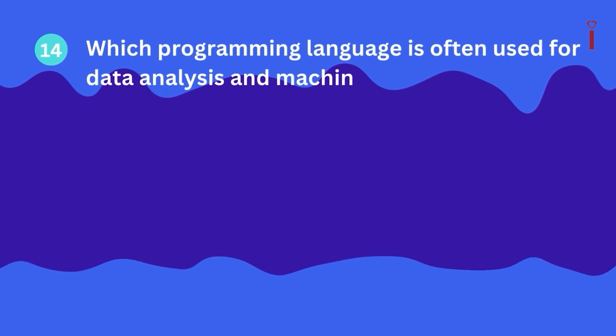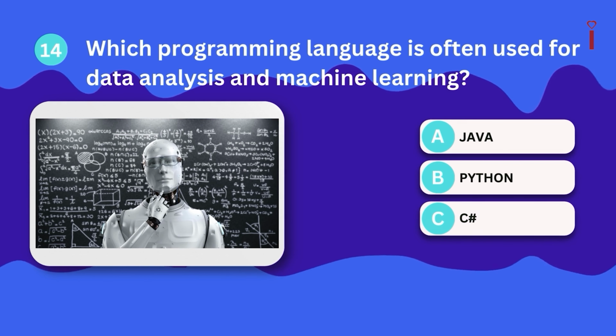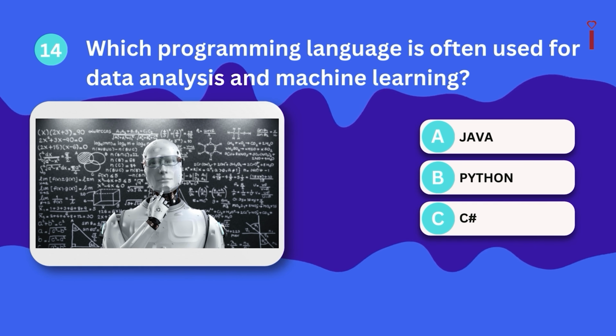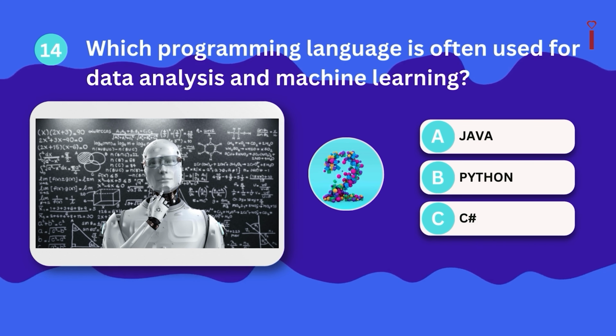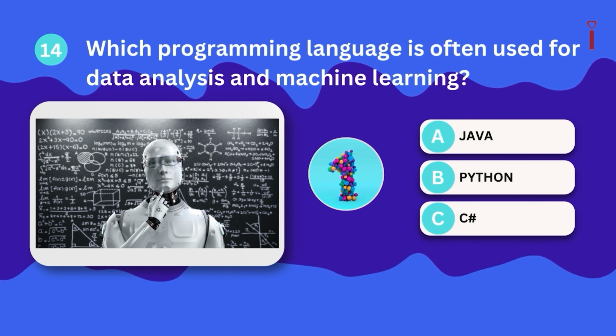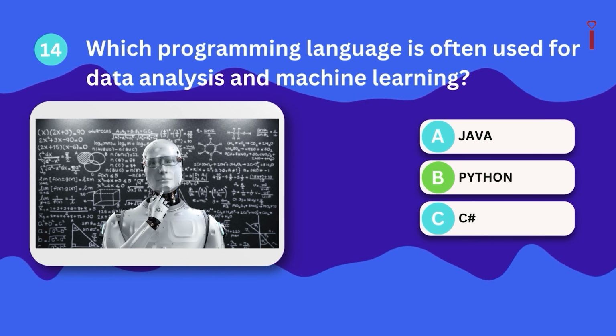Which programming language is often used for data analysis and machine learning? A. Java, B. Python, C. C Sharp. Correct answer, Python.